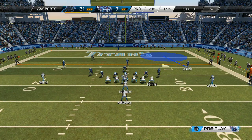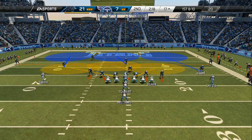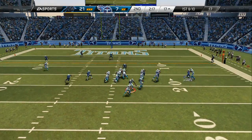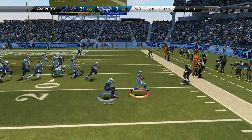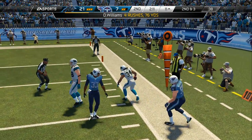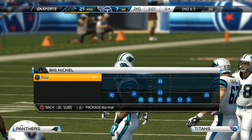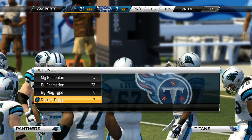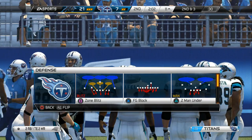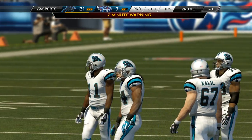Cam Newton takes a look now from under center. First and 10. And Williams searching for space to the right. Good job that time by the O-line. How about that? Nice blocks, and they got a nice little run there inside the red zone. And we've reached the two-minute warning in this one.